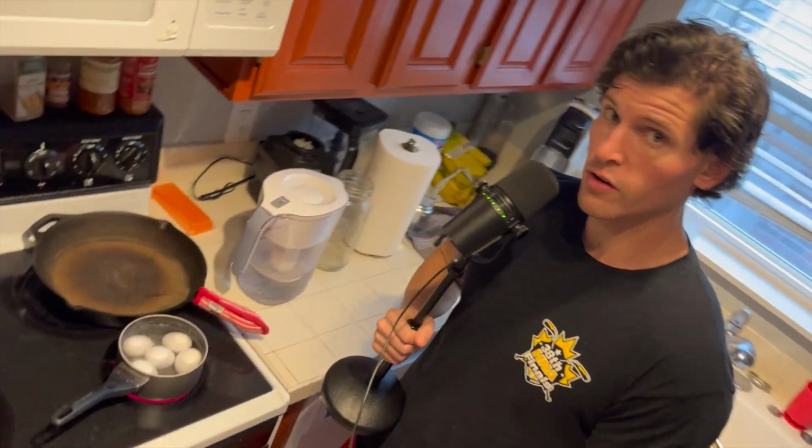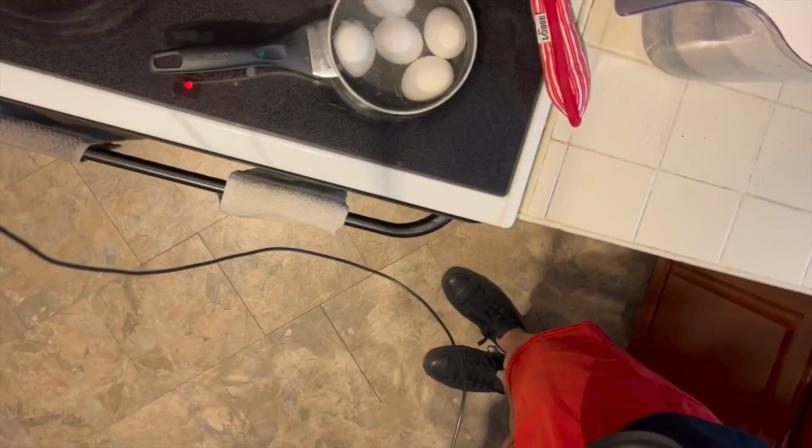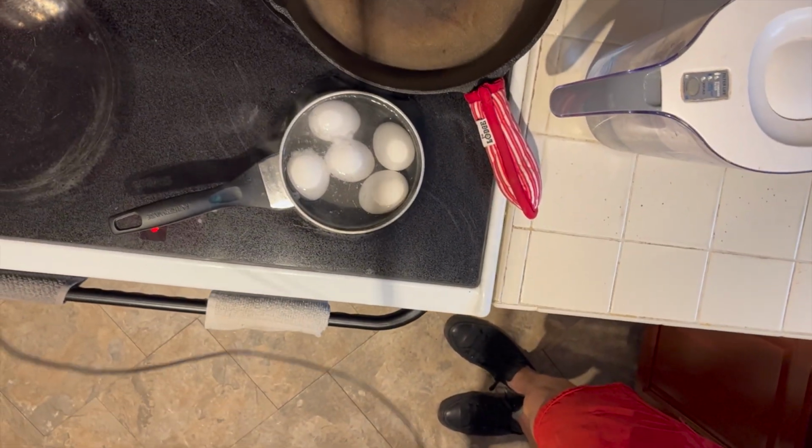All right, guys, here in the kitchen, just back from the gym. I'm starting things out with some hard-boiled eggs. So I've got about 5 in there. I'm on a MyFitnessPal break right now, so I'm not actually logging anything, but I've been doing this long enough to know hard-boiled eggs are going to be between 70 and 80 calories per egg. Let's be on the safe side. We'll call it 80, so 400 calories of eggs.